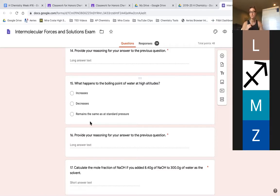And so what makes something boil is when the vapor pressure, the tendency to want to become a gas, is equal to the atmospheric pressure. And so I was really looking for you to say something about the definition of boiling point, being when vapor pressure equals atmospheric pressure. And so at high altitudes, that atmospheric pressure is less, which means the vapor pressure can be less and something can boil at a lower temperature.